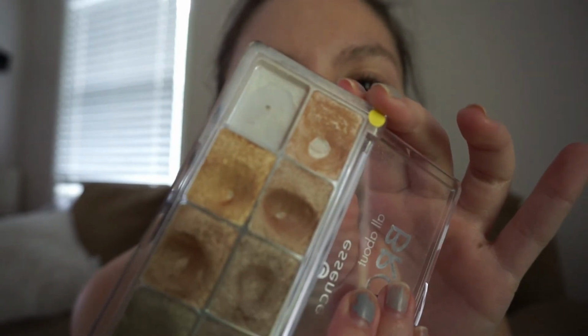For Candy by Estee Lauder, I wanted to use it 30 times. I've used it once. Yikes. And then for the Essence for Z, I'm using the All About Bronze, and I'm just trying to finish the champagne shade. So this is where I was, and that is where I am.